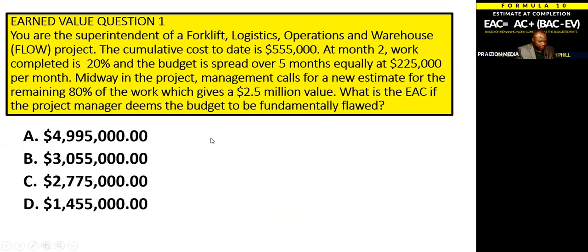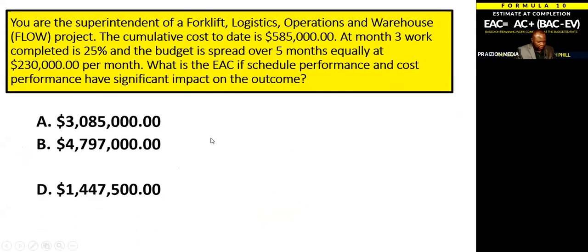All right, so here's another one. So taking what I showed you at first, take that knowledge and apply it to this second question.